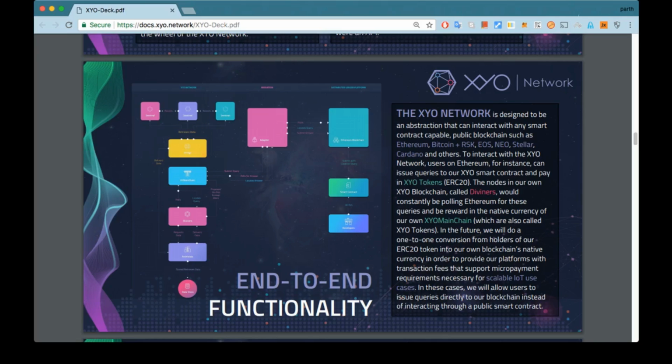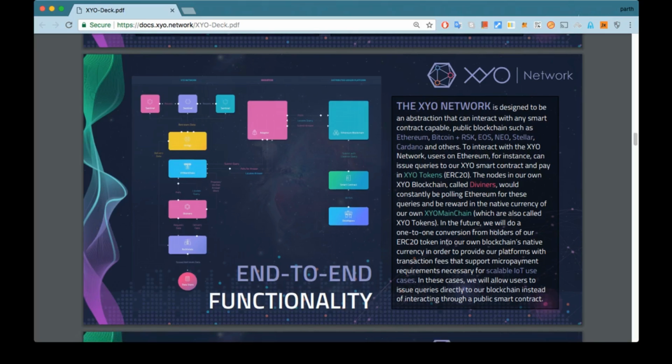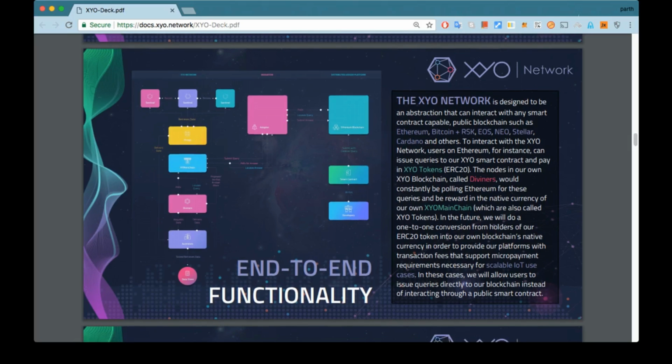So the XYO network is designed to be an abstraction that can interact with any smart contract capable public blockchain like Ethereum, Bitcoin and RSK, EOS, Neo, Stellar, Cardano, and many others. To interact with the XYO network, users on Ethereum, for instance, can issue queries to our XYO smart contract and pay in XYO tokens. The nodes in our own XYO blockchain, called diviners, would be consistently polling Ethereum for these queries and will be rewarded the native currency of our own XYO main chain, which are also called XYO tokens.